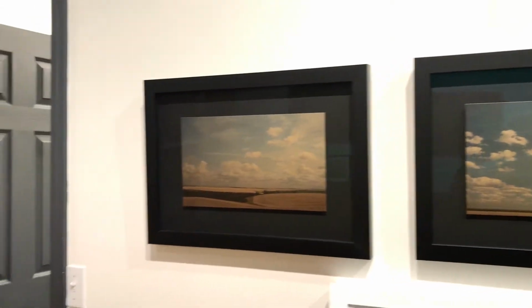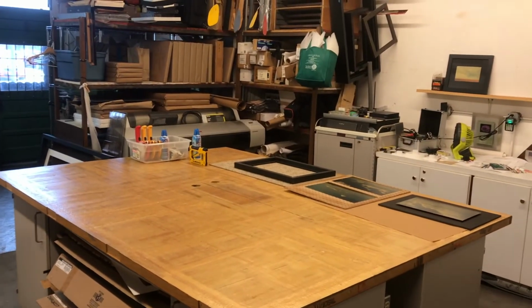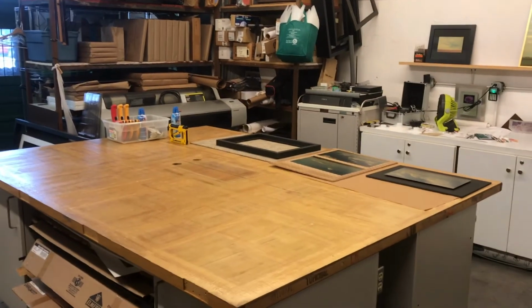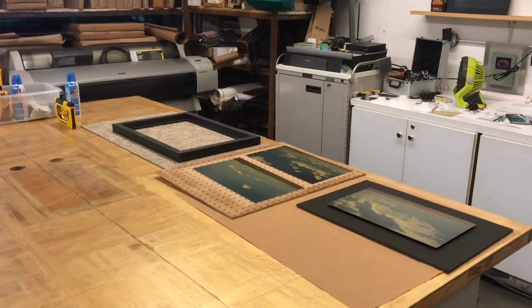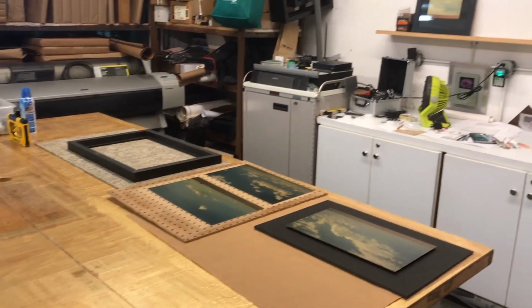Let me show you to the back of the studio where we actually make the work. All right, welcome to the part of the studio where the work actually happens. Most everything happens on this great big table. You can see all the layers of gold paint on it. Right now it is set up for Kyle to frame 3 pieces that are heading to someone's office space.